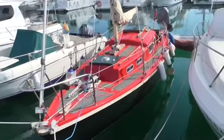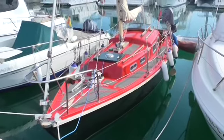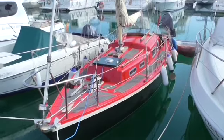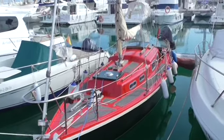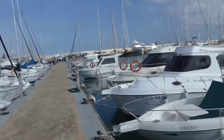But it was on discount. The tins were rusty. And so I got them half price. And it's a bit different from all the other white boats, isn't it?